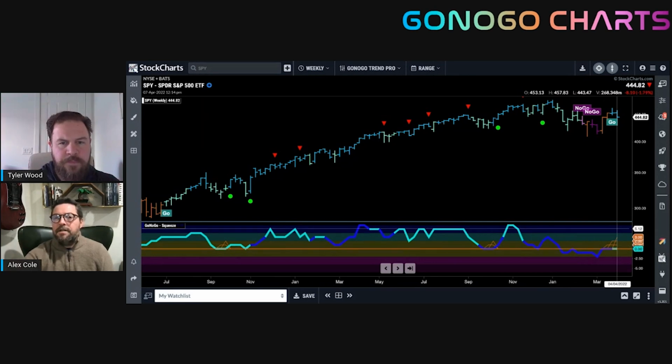If the daily can move higher, then we'll see the oscillator probably move into positive territory on the weekly as well, and there'll be a good chance that the go trend continues. Of course, if they break down and we see the oscillators move into negative territory on the daily and then perhaps on the weekly as well, then that would be a real cause for concern for these new go trends that we're seeing on the S&P.